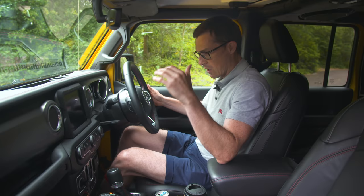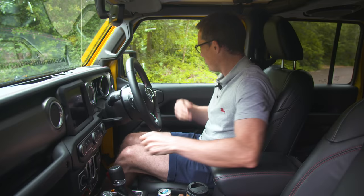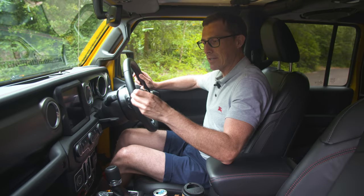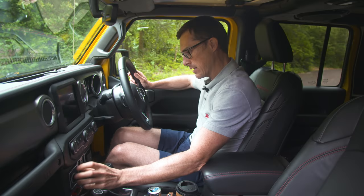What's not so good though is their layout. Some of them are a little bit confusing, such as the window switches here. Why don't they appear on the door? And I haven't seen a car with an actual cigarette lighter for ages. Maybe that says a little bit about the people who buy these cars. Anyway, that brings me onto this car's equipment list.